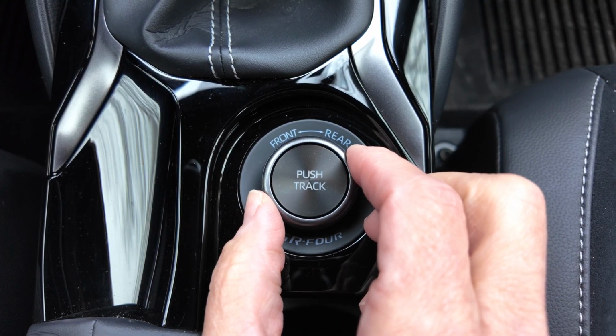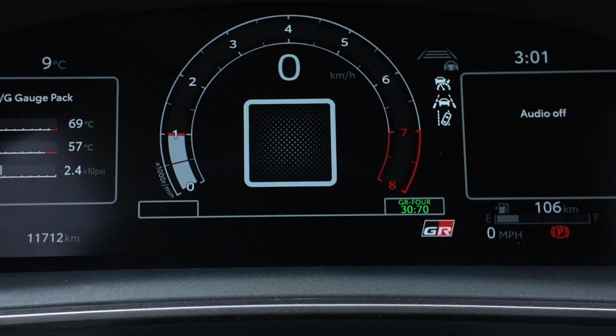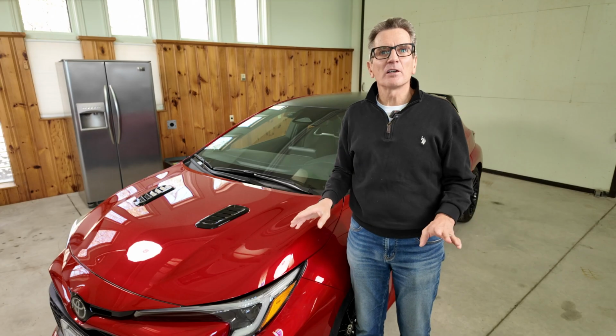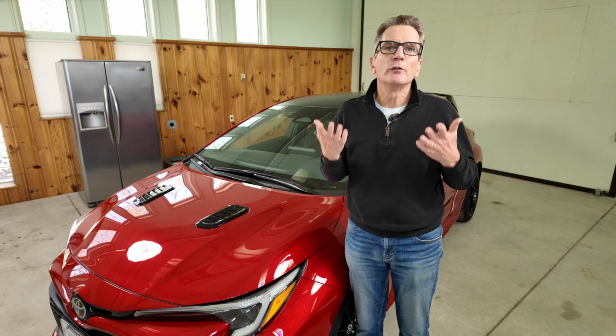On front mode, or default for everyday driving, it sends 60% of the power to the front and 40% to the rear. The second, or rear mode, sends 30% of the power to the front and 70% to the rear for some fun when trying to break loose the rear. And track mode for ideal balance, which sends 50% of the power to the front and 50% of the power to the rear for a very neutral experience.